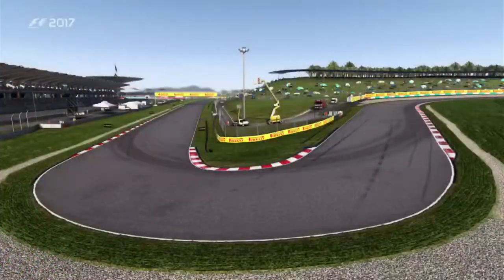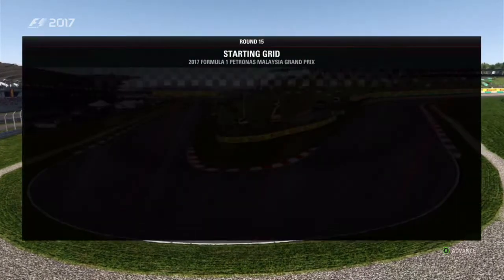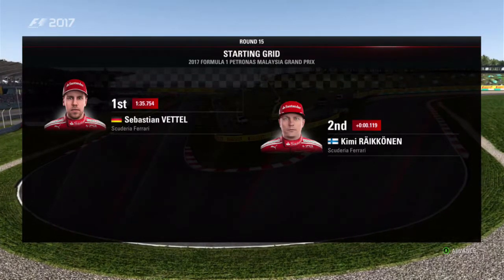So before the off, let's remind ourselves of yesterday's qualifying session with a look at the starting grid. Sebastian Vettel has a clear track ahead of him today. He starts in pole position, and Kimi Raikkonen completes the front row.